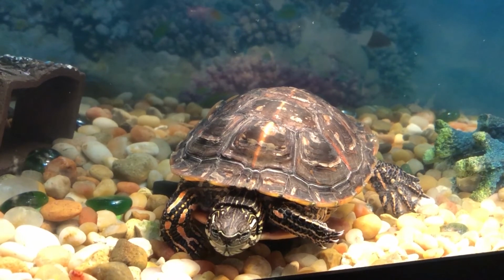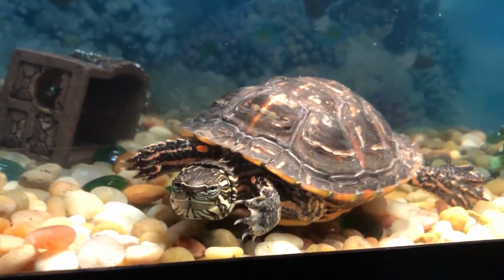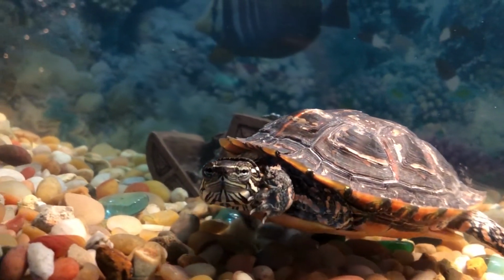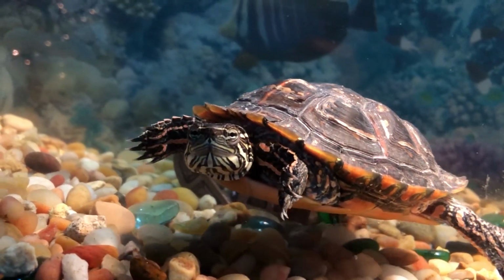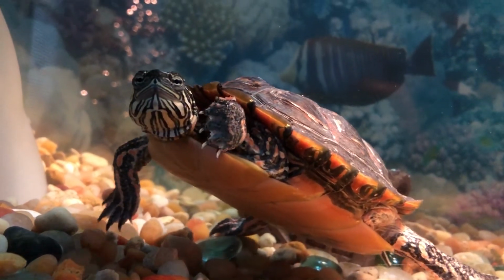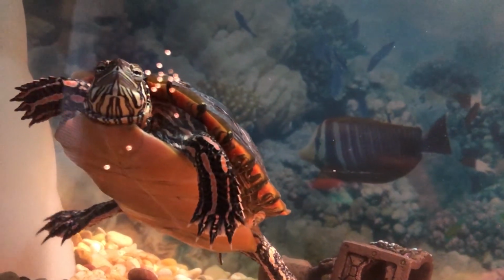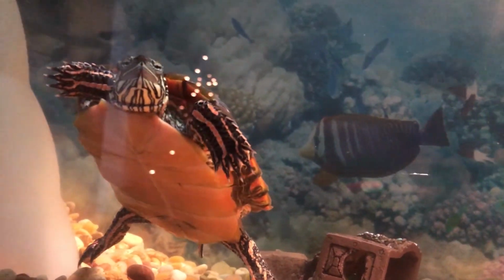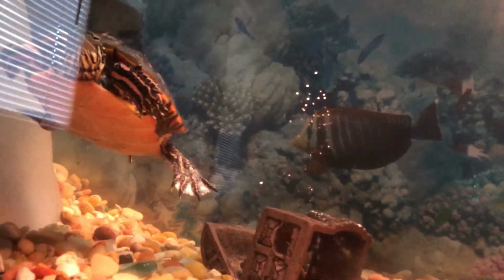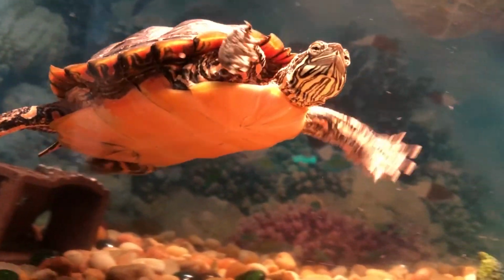The type of turtle I got, which is a southern painted turtle, they're pretty active, so you can interact with them on the outside of their tank, running your hand across their tank, things of that sort. They do pay attention to their surroundings on the outside of their tank, but as far as handling them, they do not like to be handled that much. So I did not know that. I don't know why I expected for a reptile to be cuddly, but yeah, turtles are not cuddly.